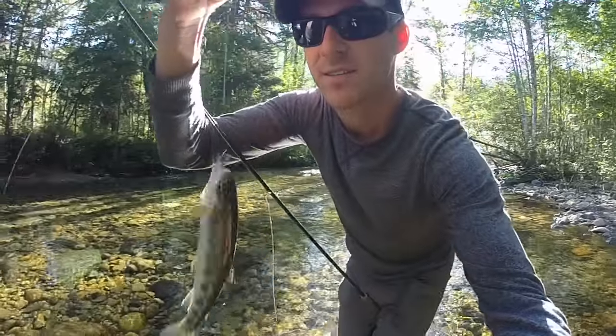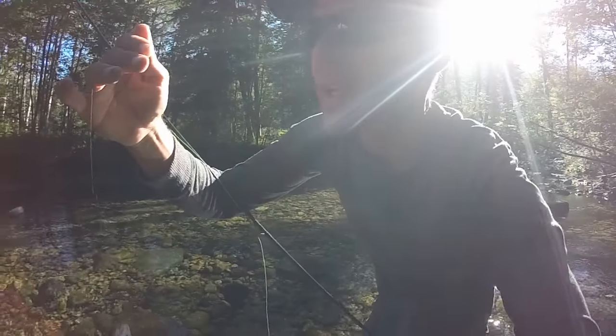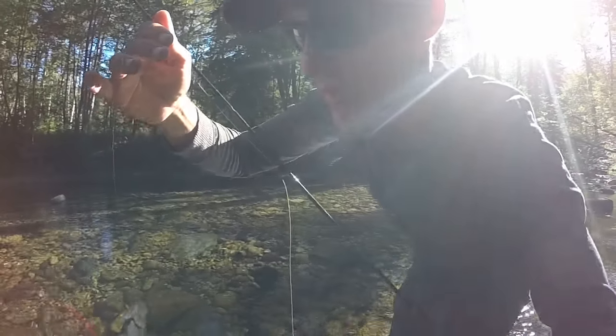So they're in here, dry flies, and they're a lot of fun to catch. I catch them quite frequently at the moment. They're rising to the surface. Now let me take care of this guy.